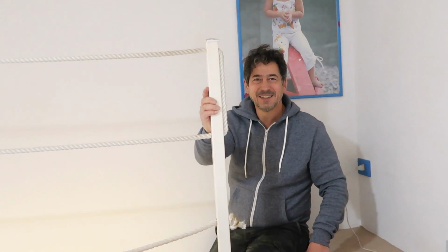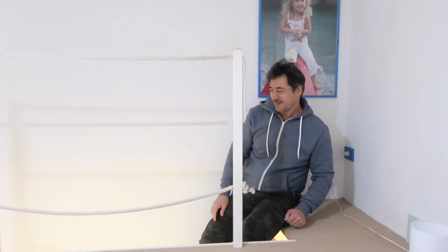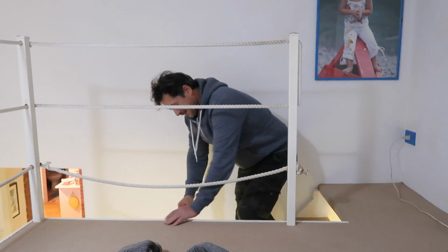You are very lucky. You have not broken my camera by knocking it down the stairs. Sono sollevato. I'm relieved. Sorry. Okay, we just need to leave the mattress to breathe and fully expand for a while.